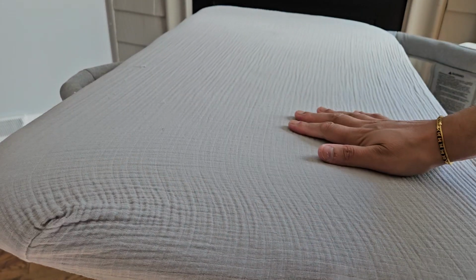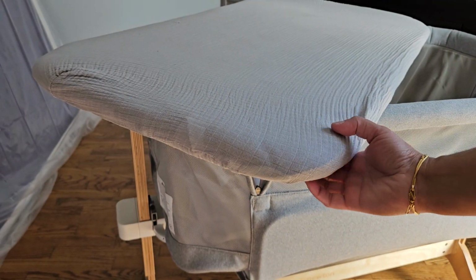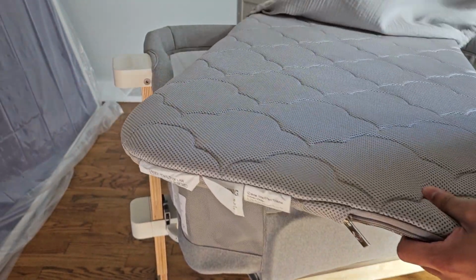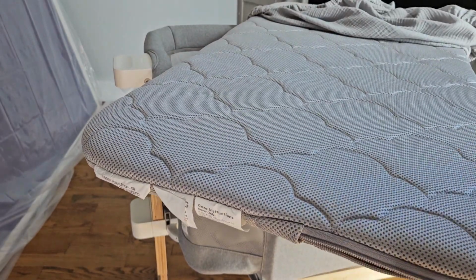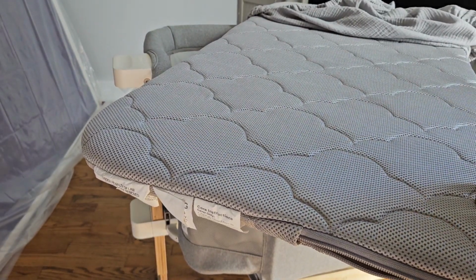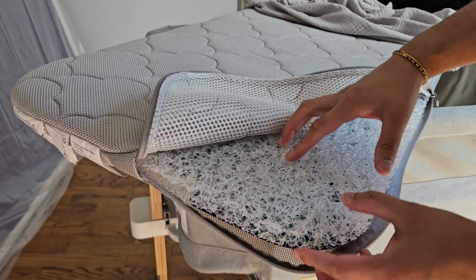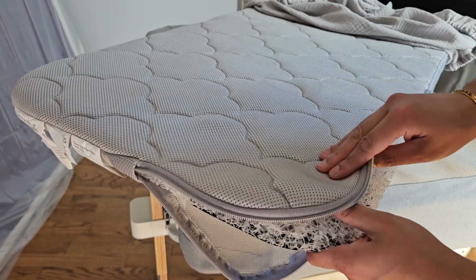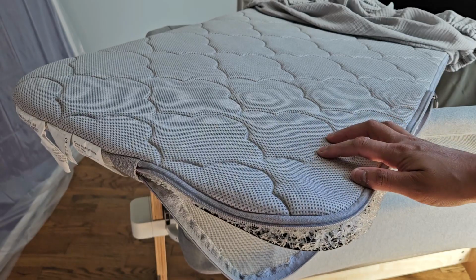And it is completely washable. So if I scoot you back a bit, you'll be able to see. The sheet will obviously come off. And then you have the mattress cover, and the mattress cover can be unzipped. And then all that's on the inside is this plastic support, and then a plastic piece that's harder. So you can take the mattress cover off and throw that in the washing machine, which is super helpful.